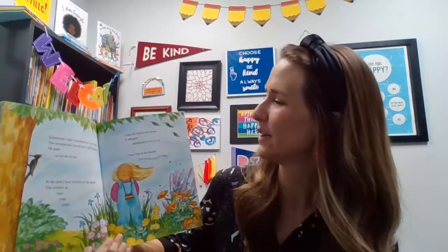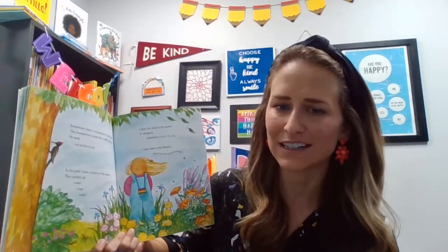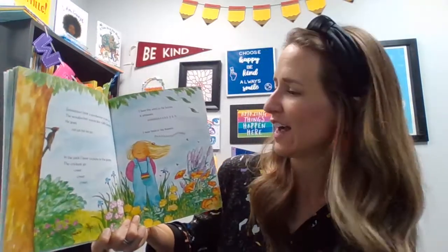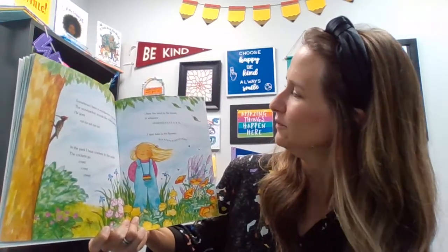Sometimes I hear a woodpecker in the park. The woodpecker sounds like a hammer. He goes, rat-tat-tat, rat-tat-tat. In the park, I hear crickets in the grass. The crickets go, creak, creak, creak.